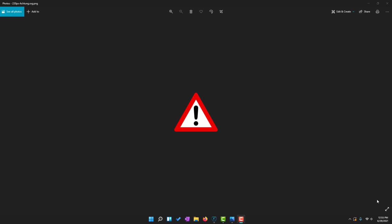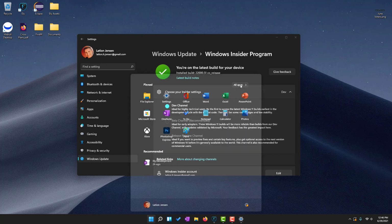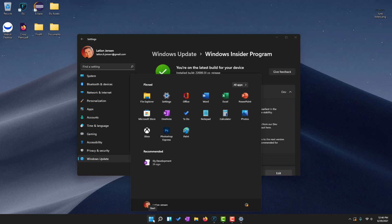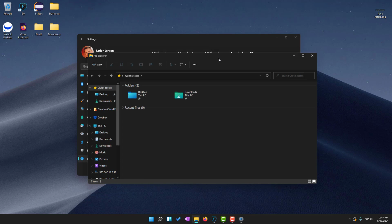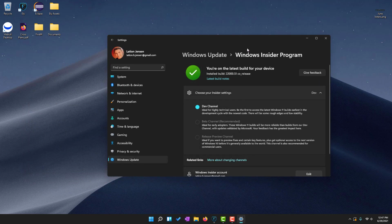So it even says here there'll be some rough edges and low stability. I haven't had any stability issues, just these weird graphical mishaps. Like I said, just a couple clicks will fix it sometimes. But yeah, overall, I'm in love with it. I love the rounded corners. The dark mode on this one, oh man, on Windows 11 is done so much better. Windows 10 dark mode wasn't a dark mode.